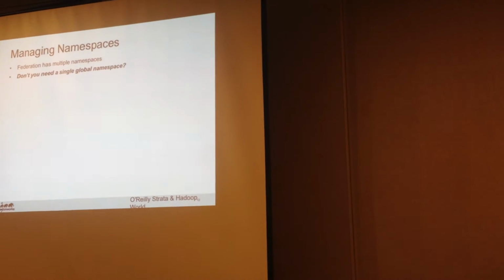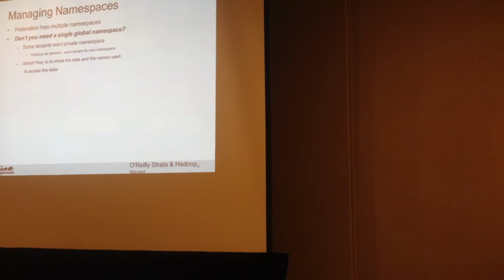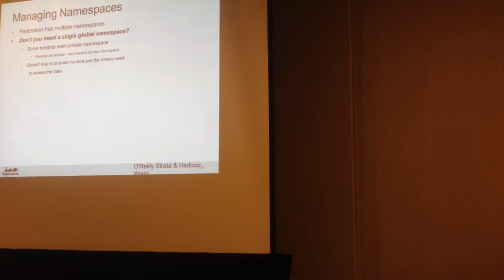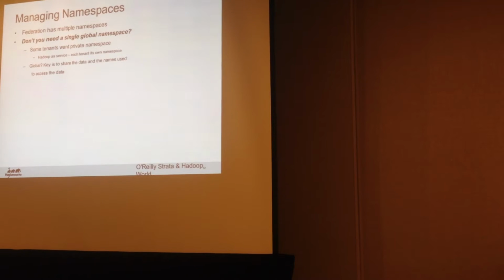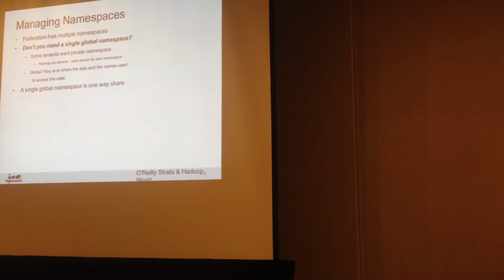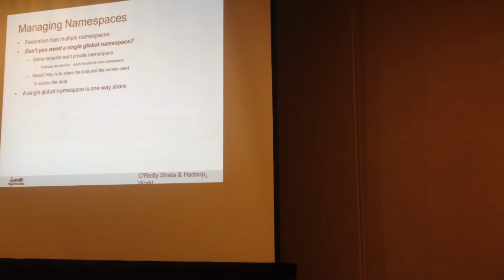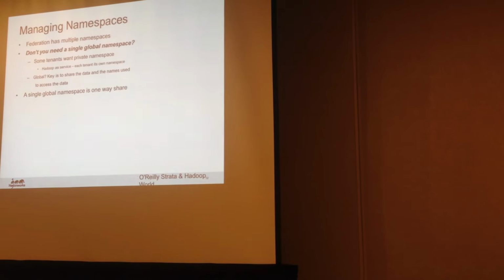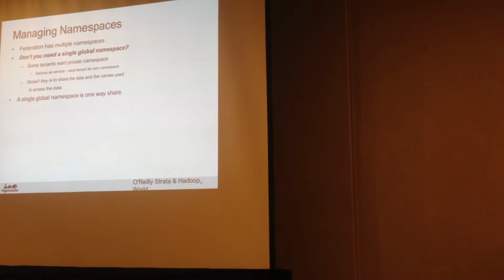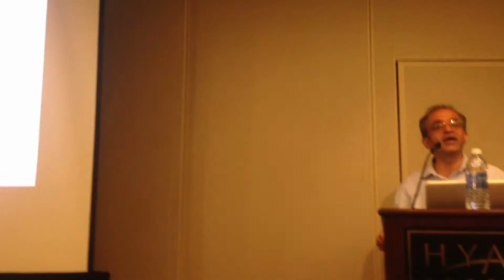One thing people often ask is, don't you need a global namespace? If you think about it a little bit, first of all, not always. Like in the example I gave you, sometimes you do want a private namespace. And what does global really mean? The key is not the fact that the namespace is global. The fact is that you want to share, and the second thing it means is you want to share using the same set of names. A global namespace is actually one way to share.